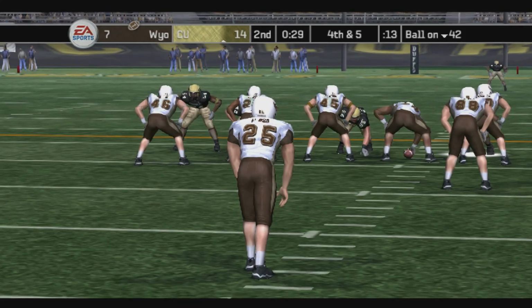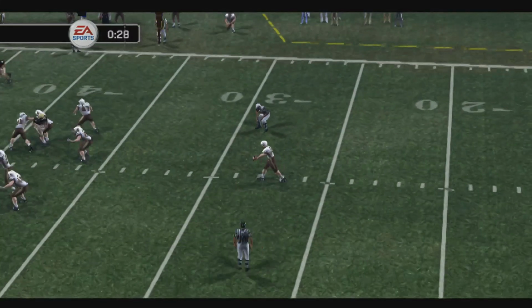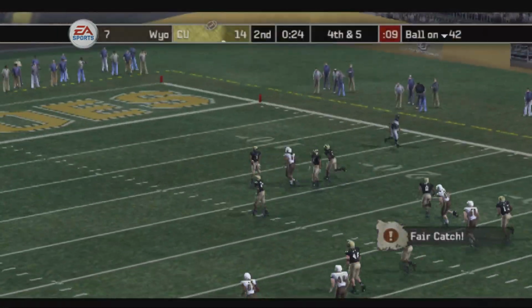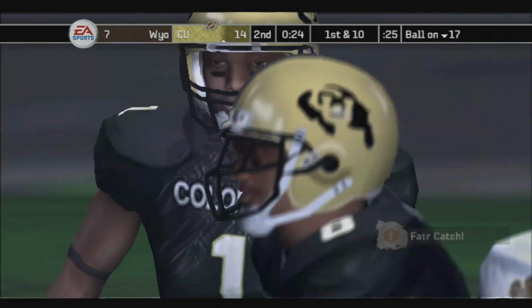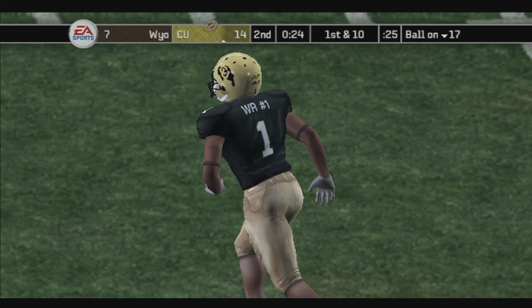Number 25 is waiting for the snap. Number 1 back deep to return. Punts the ball away. Number 1 calls for the fair catch. Not a lot of trouble scoring the last time they had the ball. Let's see if that passing game does the trick again.